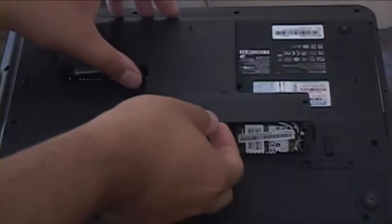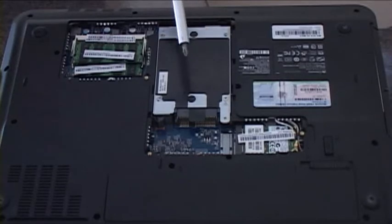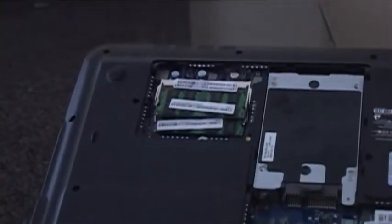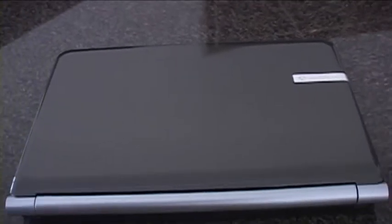The Gateway NV5214u is powered by a dual-core AMD Athlon QL64, running at 2.1 GHz with a 1 MB cache. It's backed up by 4 GB of dual-channel DDR2 memory in 2 SODIMM slots. The NV5214u comes in honeycomb brown, which has a nice textured look.